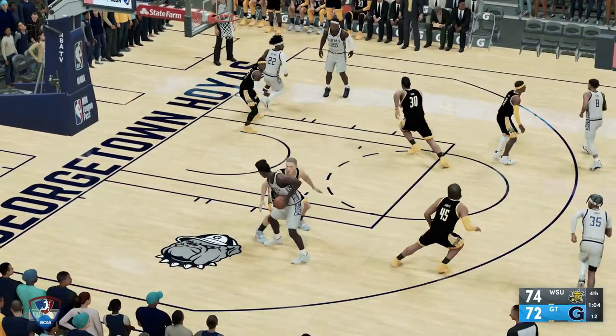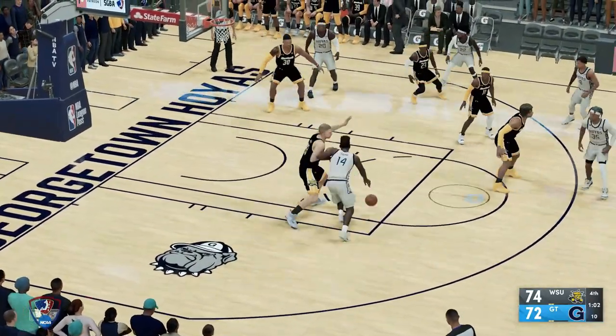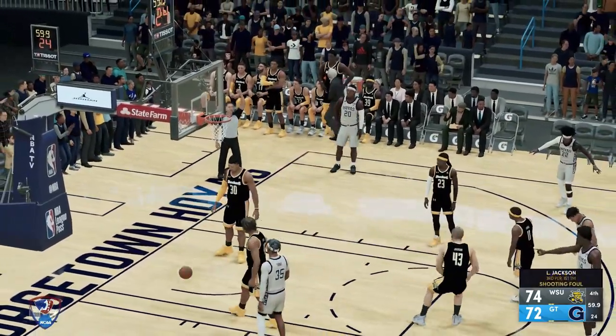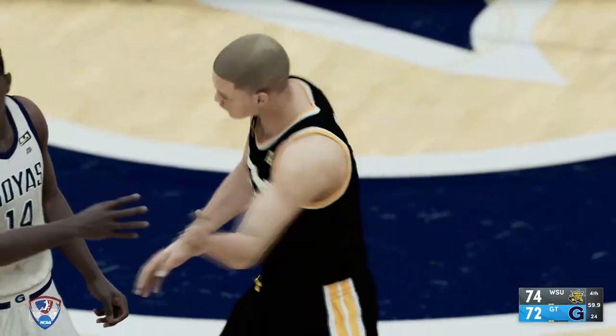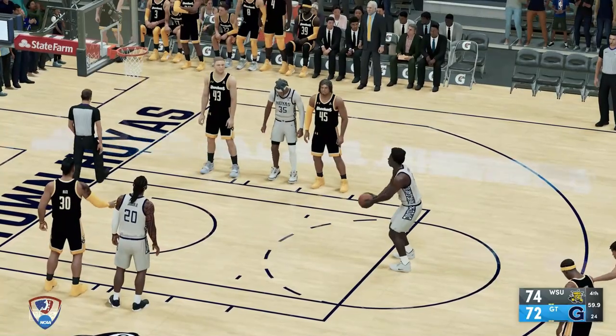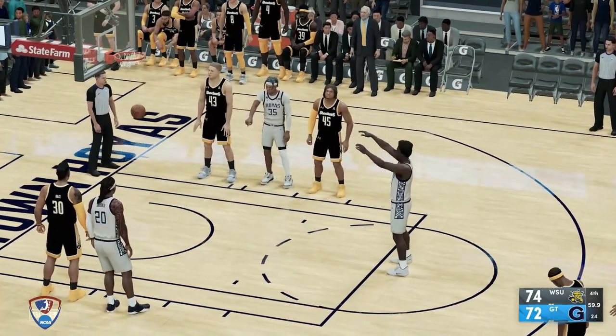AJ back to Jimmy, like Mr. President was just talking about. The two of them putting on the show. That's a foul. Oh, how about that? In the act of shooting, Mr. President. So Jimmy now will go to the line and try to tie this game. Jimmy with a quick free throw. Good. 74-73.